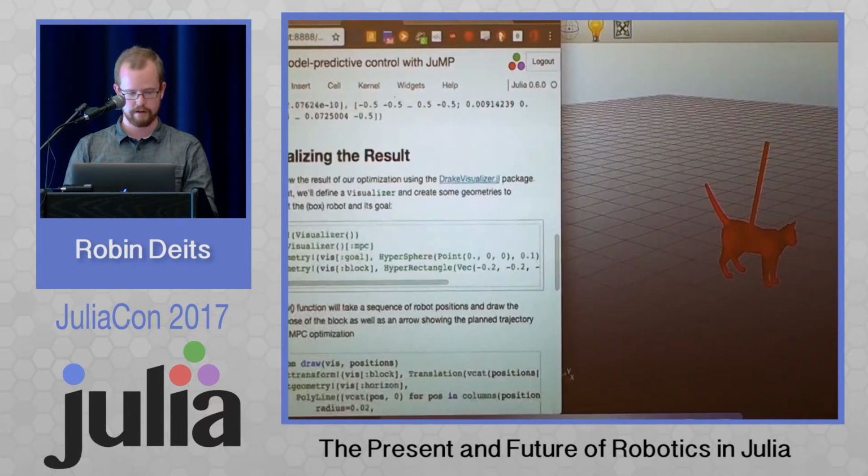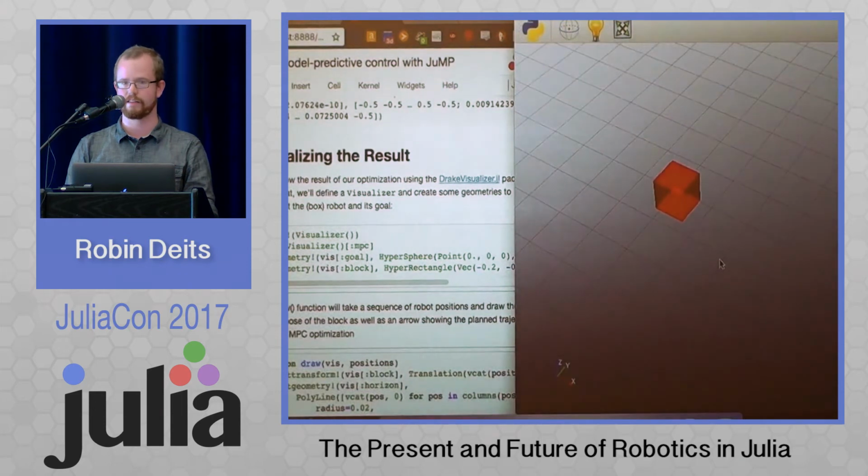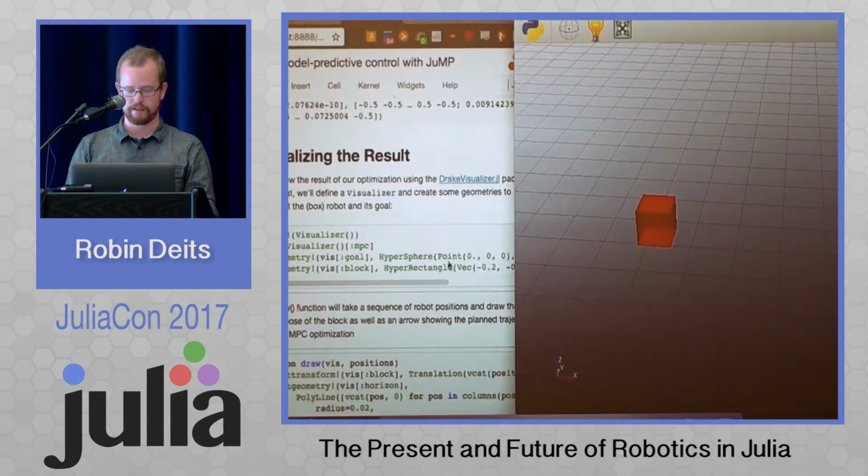What does that look like? So I'm going to draw a robot as a box. Sorry, not a cat this time. And I'm going to draw a circle at the origin where I want the robot to end up.